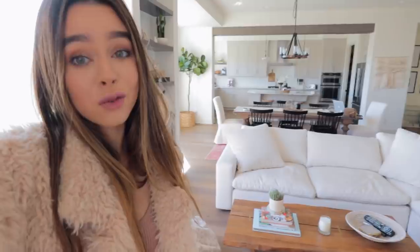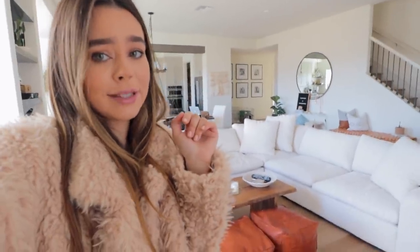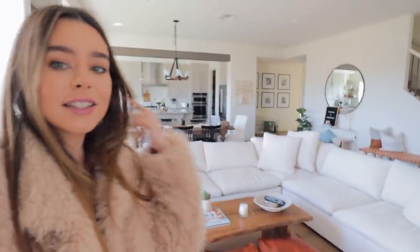So we got this from Living Spaces. I would really recommend, actually. I was scared it wasn't gonna be good quality, but Living Spaces is popping. So we love it. And this is actually supposed to be the knockoff version of the Restoration Cloud Couch, which is so beautiful, but it's just so expensive.